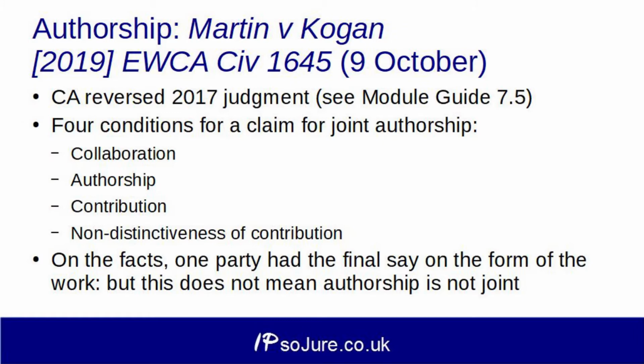The Court of Appeal said there are 4 conditions that have got to be met for a claim for joint authorship to succeed. There has got to be collaboration, there has got to be authorship, there has got to be a contribution from all the purported joint authors, and there has got to be some non-distinctiveness of that contribution. If individual people's contributions to something are distinct, I think is probably the word, should that be distinctiveness or distinctness? Anyway, I think you know what I mean. If the contributions are distinct, then you don't have a work of joint authorship.